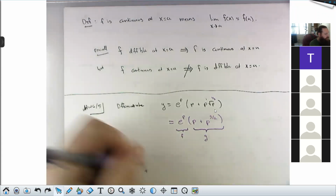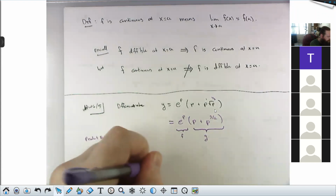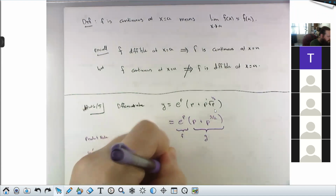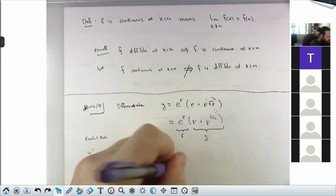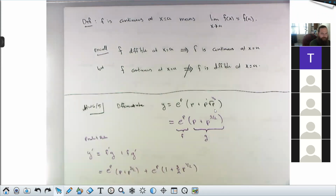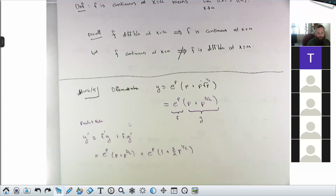And then I add that to what I get when I leave f alone. So it's just e to the p times the derivative of g. The derivative of p is 1, plus the derivative of p to the 3/2 is 3/2 p to the 1/2. So this would be an acceptable answer. It's not fully simplified, but this would be acceptable.